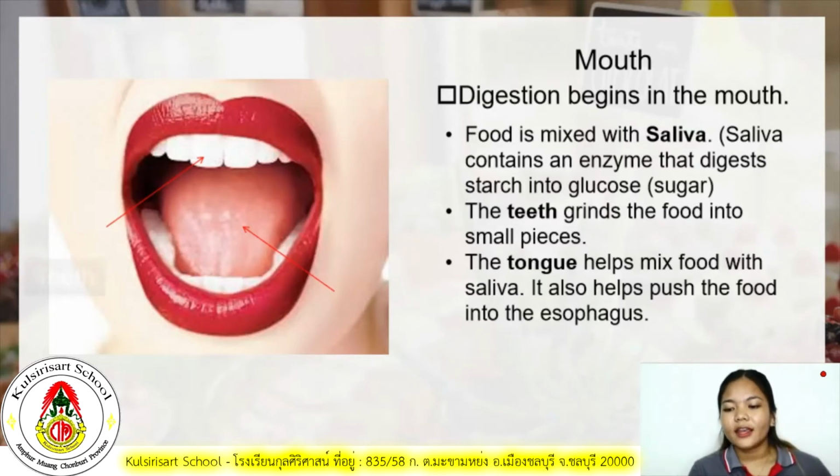Now we have the teeth, which grind the food into small pieces. The main function of the teeth is to grind the food that we eat. Imagine if you're already old and you don't have teeth anymore. What will help you grind your food? So that's why teeth are a very important part of our mouth, because they help us grind the food into smaller pieces. It's like scissors or knives that cut the food into smaller pieces.